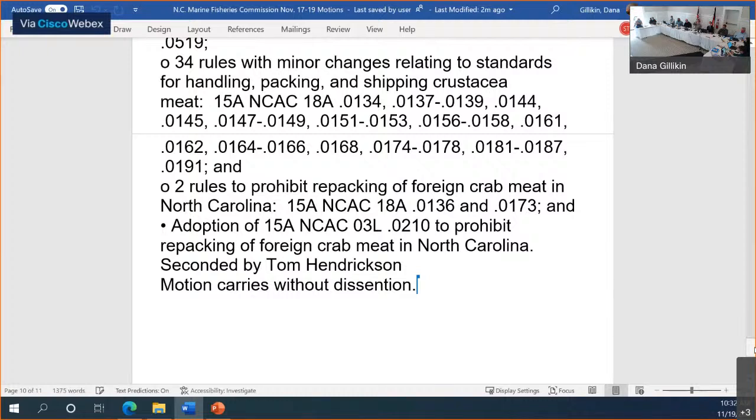And so the last item in my rulemaking update is a preview of what to expect for next year's rule cycle, and that would begin at your May meeting. Today, you received a presentation from Shannon and Sean about the additional labeling requirements. And so we will be working on the fiscal analysis of the proposed rule text that you selected today, with the goal of getting that ready so that you can begin rulemaking at your May meeting.